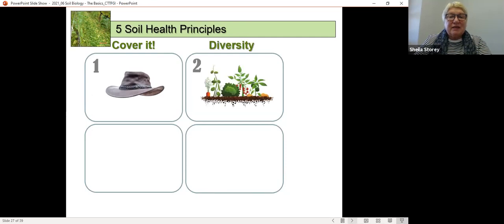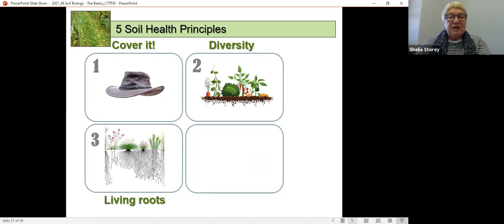The second one is diversity. And we have a saying, above ground diversity begets below ground diversity. And here I'm talking about crops, and I will come back to this on crop diversity and how we can use it. The third one is living roots.